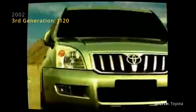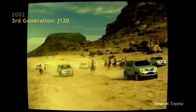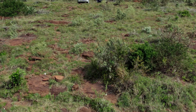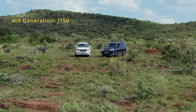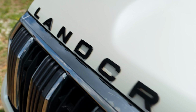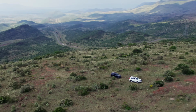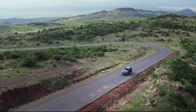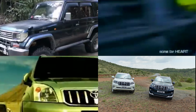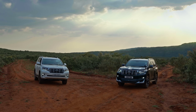Then came the J120. Toyota took things further: smoother curves, improved suspension, and advanced safety features. This Prado wasn't just for the trail, it was ready for the city, offering luxury and performance in one stunning package. Finally, the J150, Toyota's masterpiece. Sleek, powerful, and packed with cutting-edge technology, it redefined exploration. From advanced off-road modes to a luxurious interior, the J150 is built for the journey, no matter where the road, or lack of it, takes you. From the pioneering J150 to the trailblazing J150, the Toyota Prado isn't just an SUV, it's a legacy of innovation and adventure. So there you have it, the journey of the Toyota LandCruiser Prado.